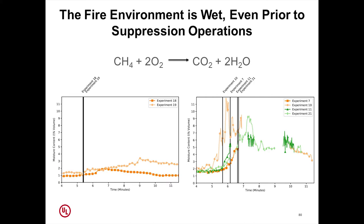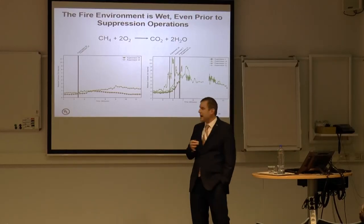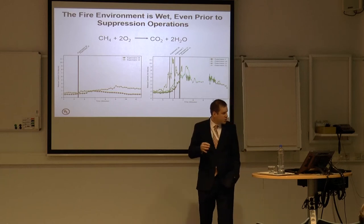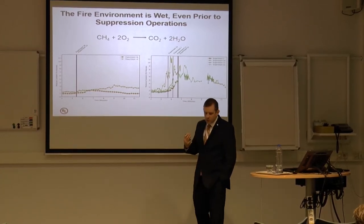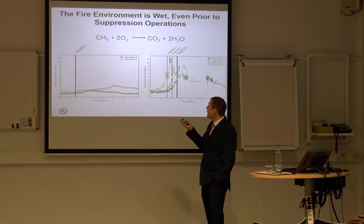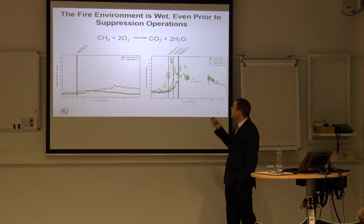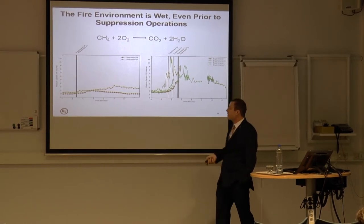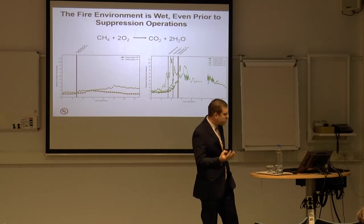We put those laser measurement techniques in, and all the laser measuring we did, we realized that when you put water on the fire, you're not actually increasing the moisture in the environment. Why? Because the fire environment is wet to begin with. If we look at just the simple chemical equation for the combustion of methane, we see that part of the products are water vapor. So smoke has moisture in it.